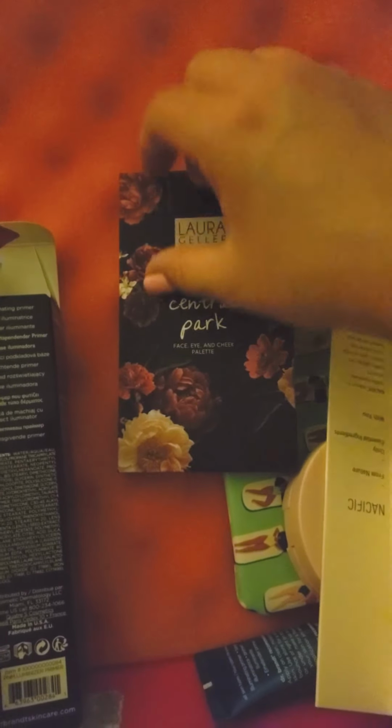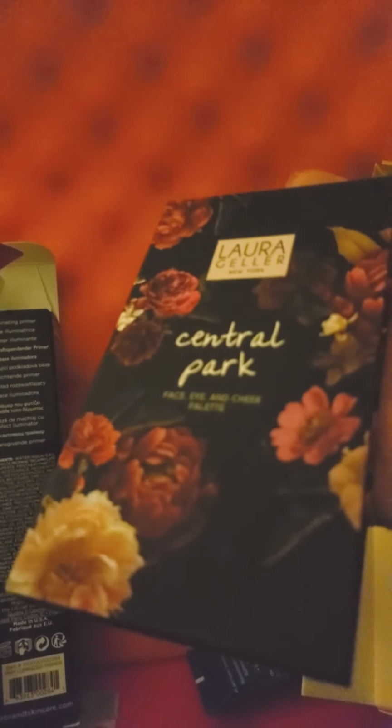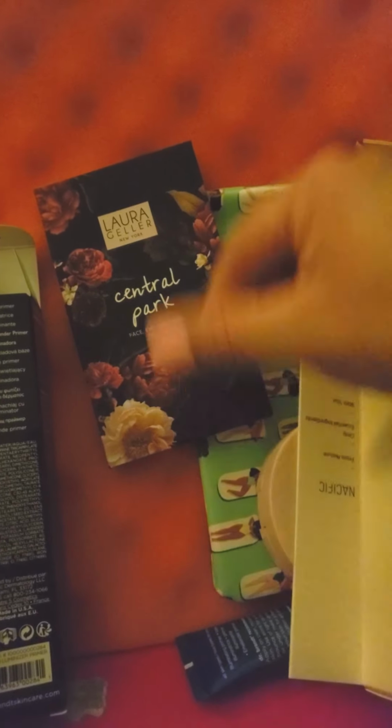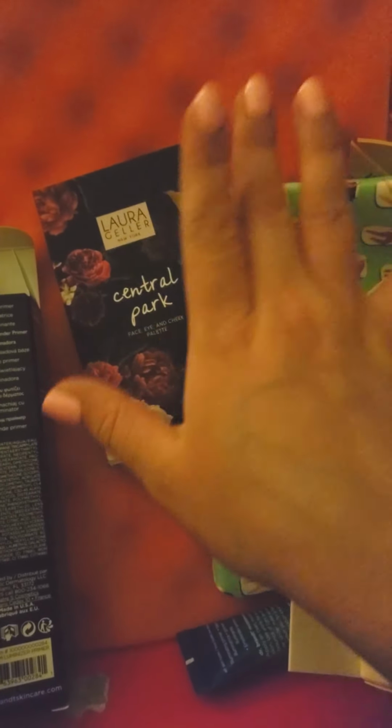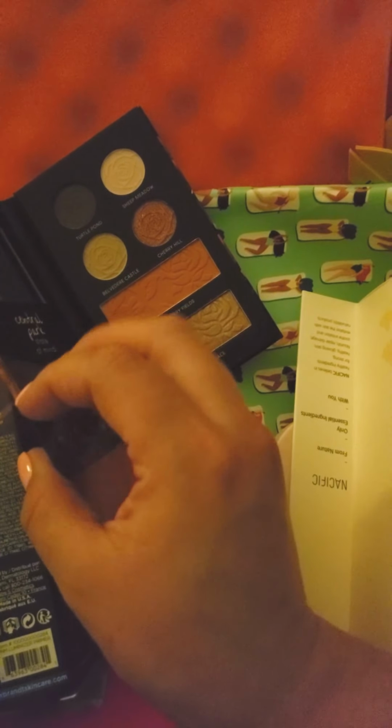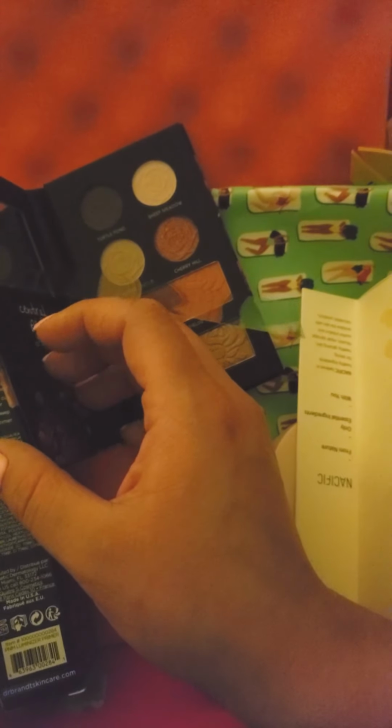This is my second item. It's so beautiful. It has a beautiful texture, almost like a silicone, leathery feel. Anyways, beside that, Central Park Face, Eye and Cheek Palette, Laura Geller, New York. So as I open it up here, here are the beautiful colors. That's my second item.